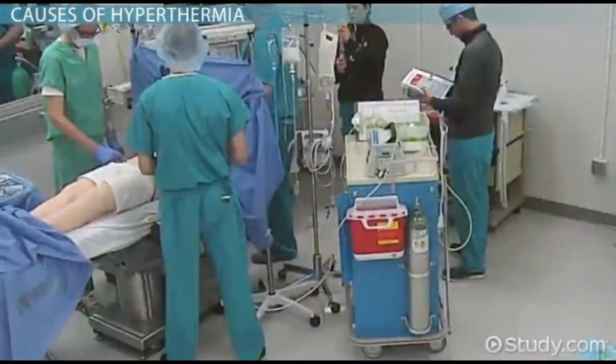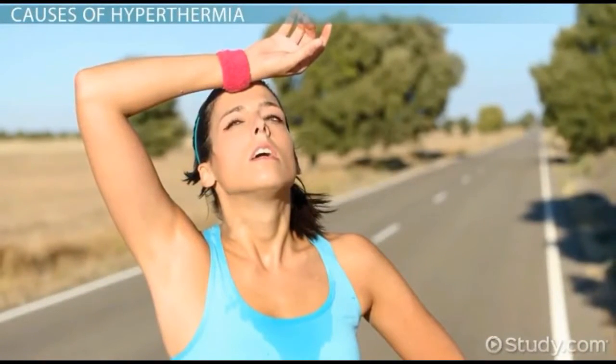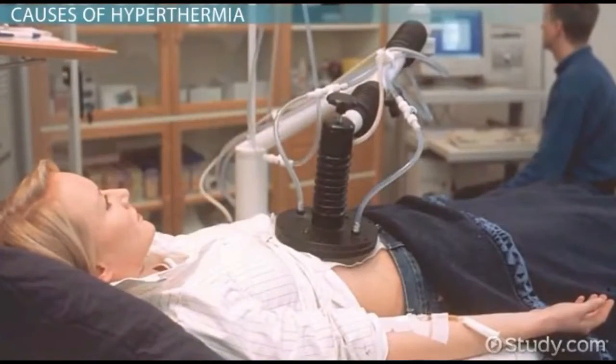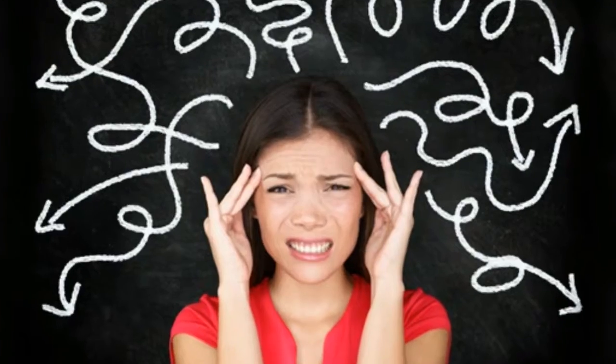Rapid cooling is the main therapeutic method for hypothermia. Ice bath submersion is the most effective way of cooling. People with drug-induced hypothermia may need intubation and paralysis to reduce body temperature. Hypothermia is usually self-diagnosable. A temperature of 104 degrees Fahrenheit or higher is life-threatening.